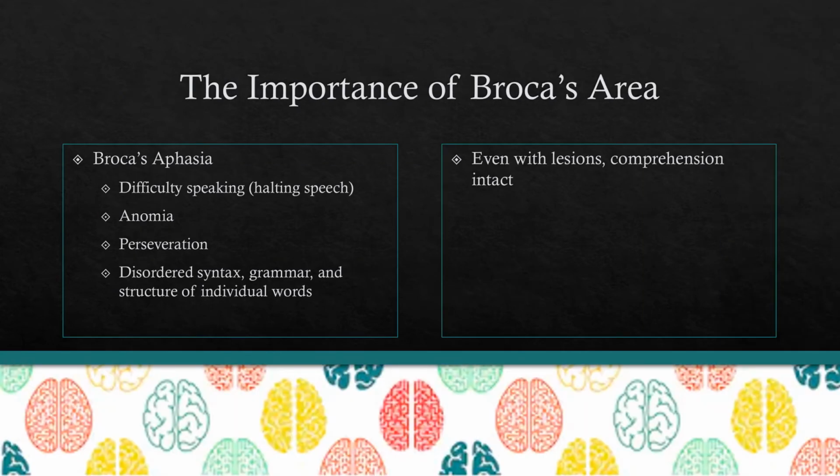Okay, so the importance of Broca's area. Broca's area, along with Wernicke's area, of course, because that's also part of speech, but Broca's area is mainly for the act of speech. So it allows clear thought and speech with Wernicke's area, and with lesions there, it would be called Broca's aphasia, which is where there are lesions on Broca's area, and it can cause difficulty speaking, also known as halting speech.